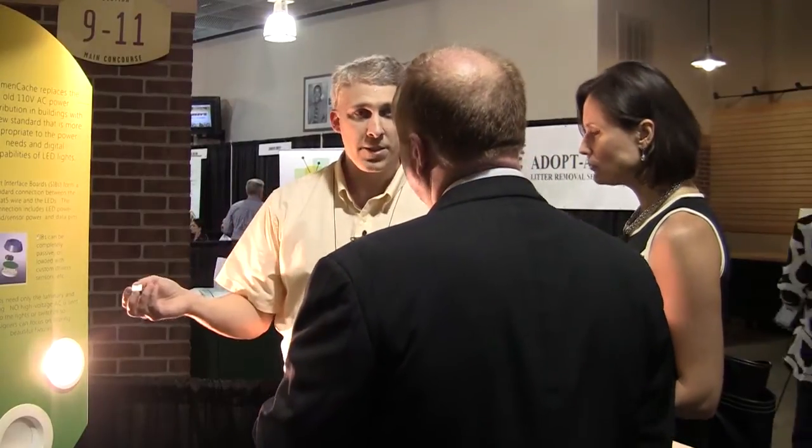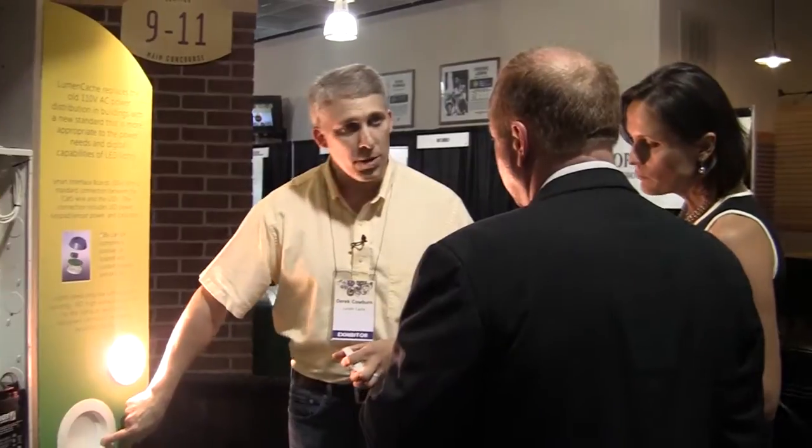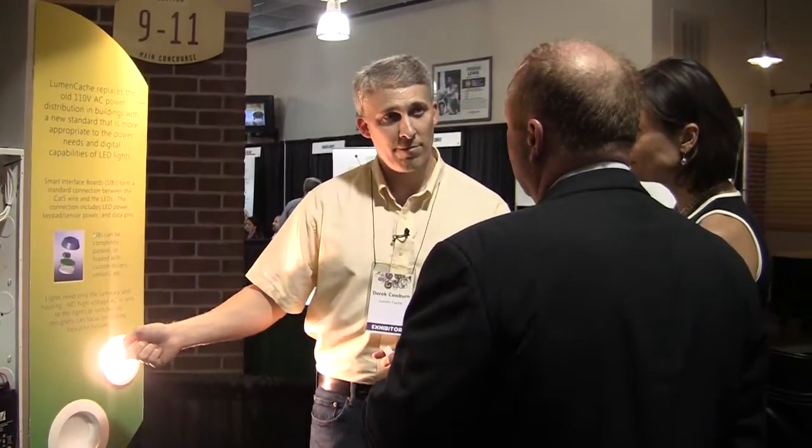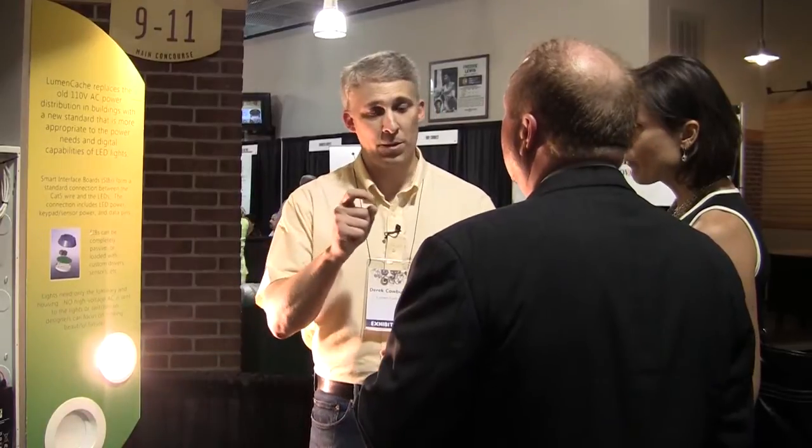These are LED lights. Okay, so LED lights, if you go down and buy these at the store, there's a driver inside there. And that driver goes bad. The LED bulb, the actual chip, will last about 100,000 hours.